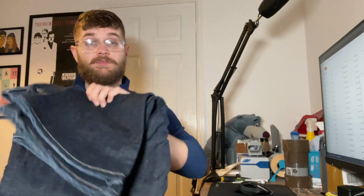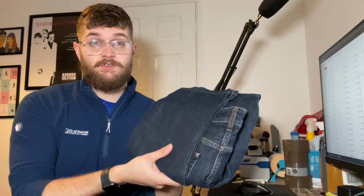I think we're going through all the jeans first, if they're all stacked on top of each other. These are, what are these? These are a pair of Tommy Hilfiger jeans. I think they're Mercer. Really good condition, nice pair, a little bit of wear on the back tag, but overall pretty decent.